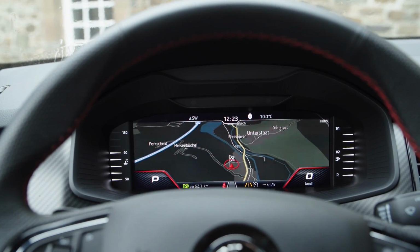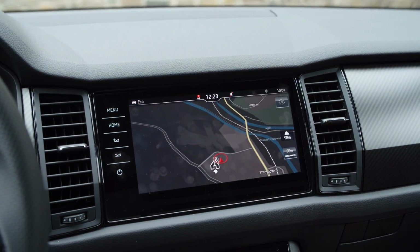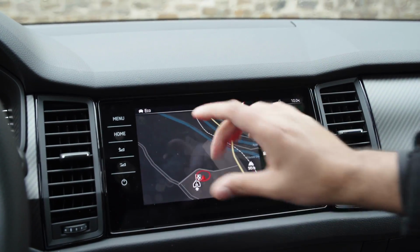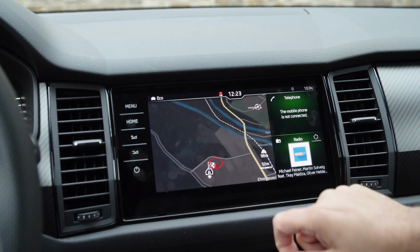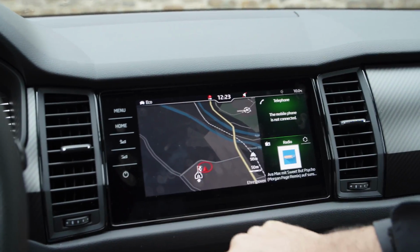Let's divert our attention to the actual touchscreen itself. First of all, it depends on which one you specify. This system does not have any kind of knobs for volume or zooming in and out, which I would have preferred. And it also leaves a little bit of fingerprints the longer you use it.